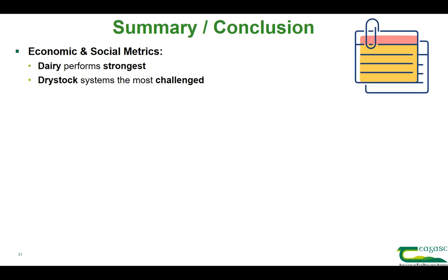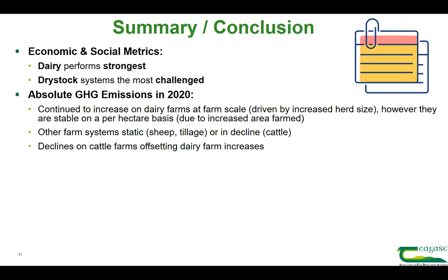Okay, so in summary conclusion, if we look at the economic and social metrics, dairy performs the strongest, and dry stock is the most challenging. Dairy is the powerhouse, even though they say 25% are still not economically viable, but then they also have potentially some challenges in terms of work-life balance, the amount of hours they're putting in there. Dry stock farms are consistently the most challenged when it comes to economics and the social metrics though.